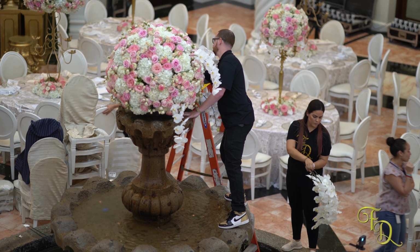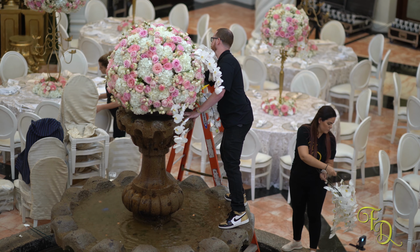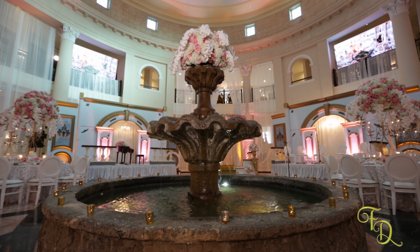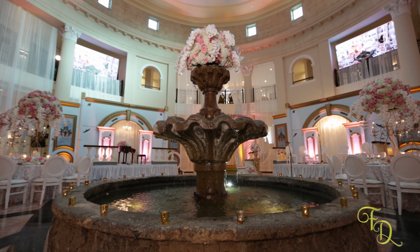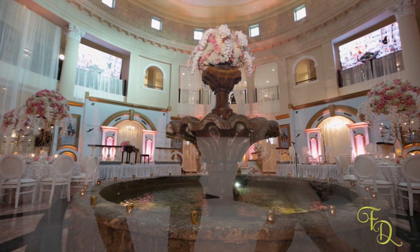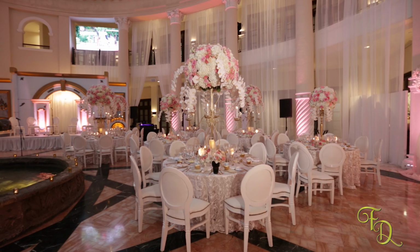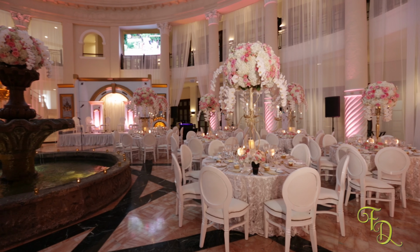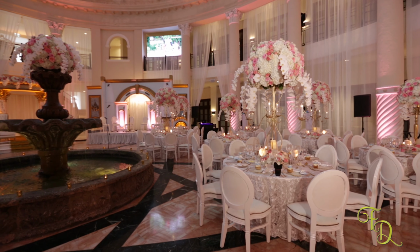Yeah, but in the end, it came out beautiful. There was an excess of flowers, but it didn't feel like it was too much. It just felt like it was right. And because of the height of the ballroom, those are the type of arrangements that belong in a place like that. The Colonnade is a beautiful venue, but when working there, we always strongly suggest to our clients the taller the better, because it's such a high ceiling that sometimes little arrangements can get a little lost.